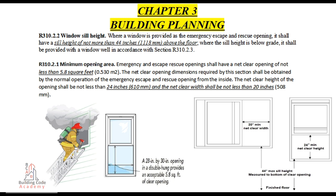R310.2.1. Minimum opening area. Emergency and escape rescue openings shall have a net clear opening of not less than 5.7 square feet, 0.530 square meters. The net clear opening dimensions required by this section shall be obtained by the normal operation of the emergency escape and rescue opening from the inside. The net clear height of the opening shall not be less than 24 inches, 610 millimeters, and the net clear width shall not be less than 20 inches, 508 millimeters.